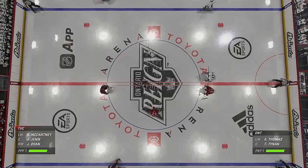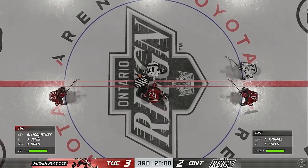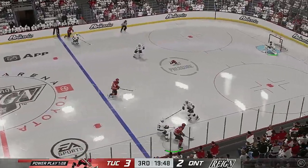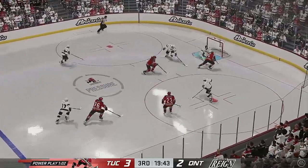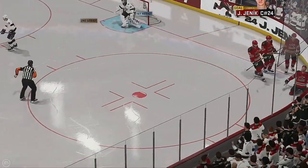Welcome back to EA Sports, the final frame of this one. The Roadrunners start the period off on the right note, winning the draw, and their man advantage unit gets going. Passes out front, and he scores! What a play!